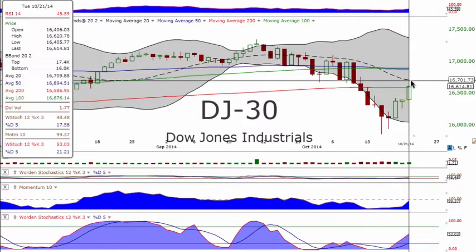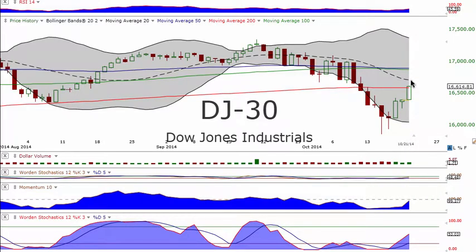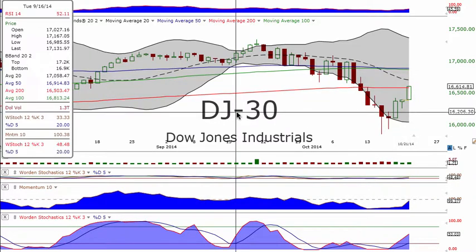Your middle Bollinger Band is going to be next here at 16,707. No reason why we can't go right through it. Beautiful candle today. Volume's not huge, but it's picking up a little bit. It's nice to see. The Dow looks great.